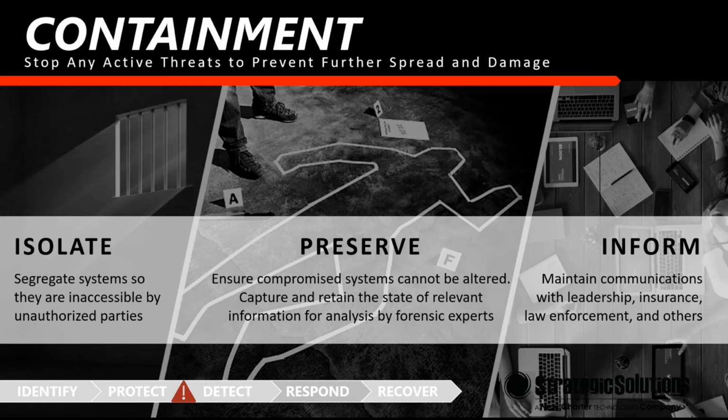Moving forward, we've identified the issue, we've isolated the issue, we're preserving our evidence. While we're focusing all of our attention on not allowing the infection or the incident to spread or affect others, we also need to remember to keep everyone informed. We also need to start making a decision on who we're going to engage. Are we going to engage the cyber liability insurance provider? At this point, we have enough information to know whether or not we should.